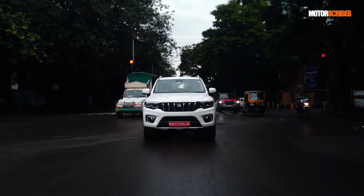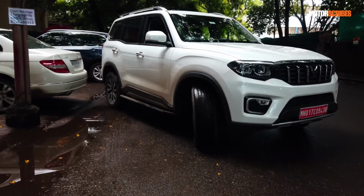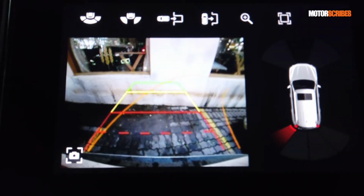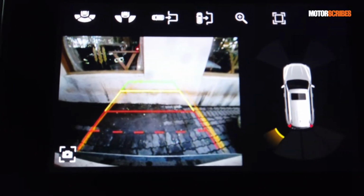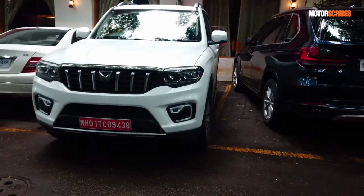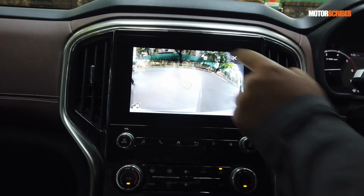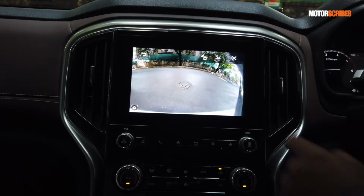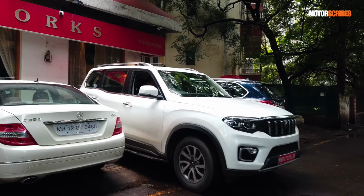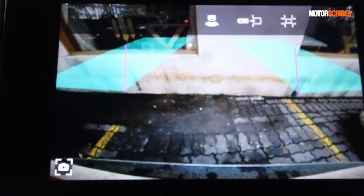But other features on board that make life very easy obviously include the parking system. So you've got front and rear cameras. You've got a beep that tells you how close you're getting to any object. In fact, in the driver's display over here, you get to see the distance as well from a potential object that could put a scratch on your Scorpio N. But navigating in and out of tight parking spots, it's got a host of parking aids that allow you to park with ease.